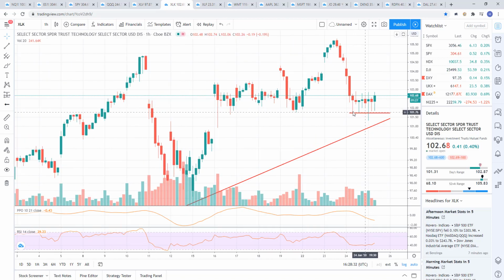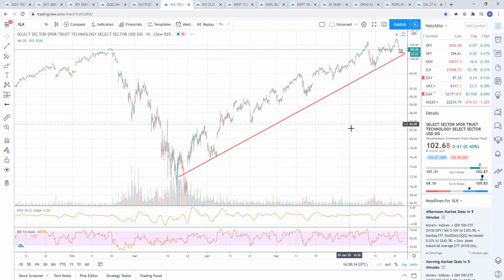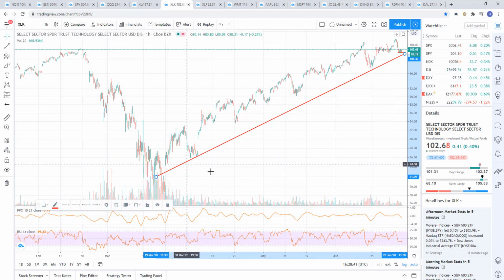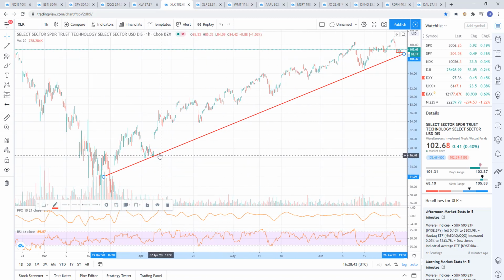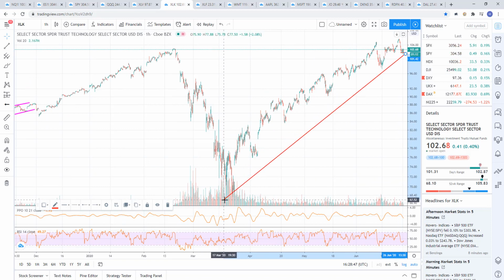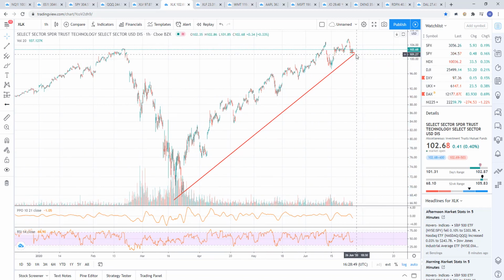If it breaks that level, then we've got this trend line. I don't believe this trend line. I kind of throw that out. I said so in the previous video. You've only got two reactions, 1 and 2. So it's just two random dots connected. It's not necessarily a clean trend line. I'm just trying to evaluate that.